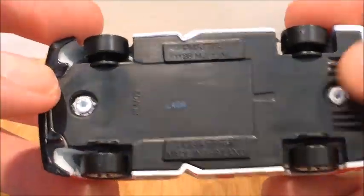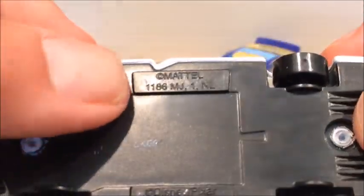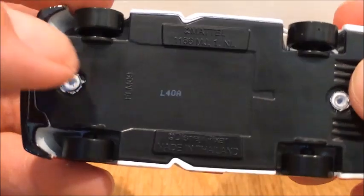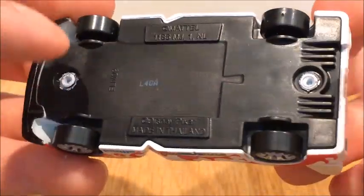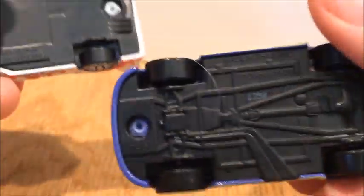On the base, it's pretty blank, not that crowded. Only says Mattel, made in Thailand, and 2 codes. So not as crowded as Markus over here. It looks a little more crowded, but for Shu, not bad.